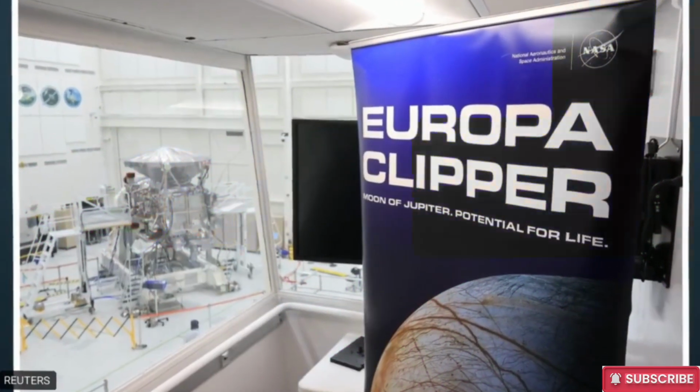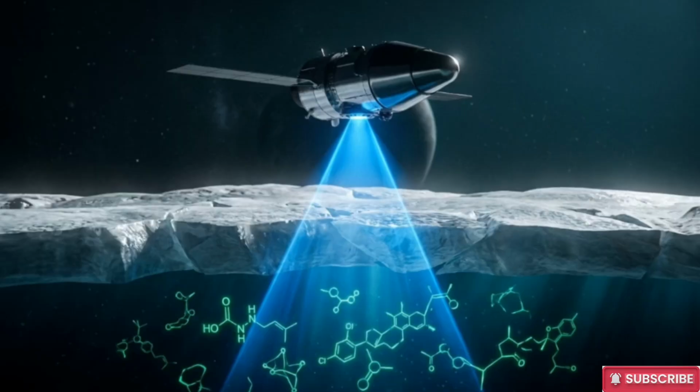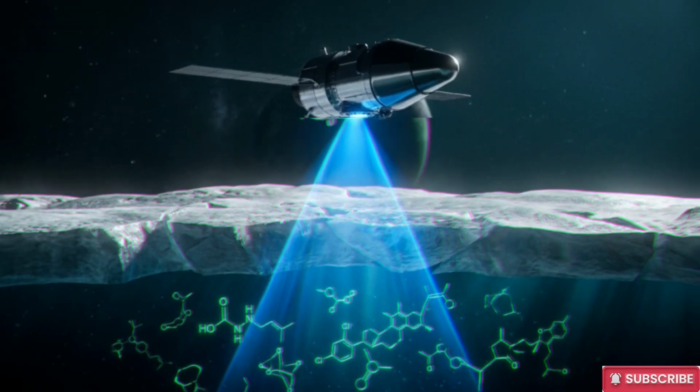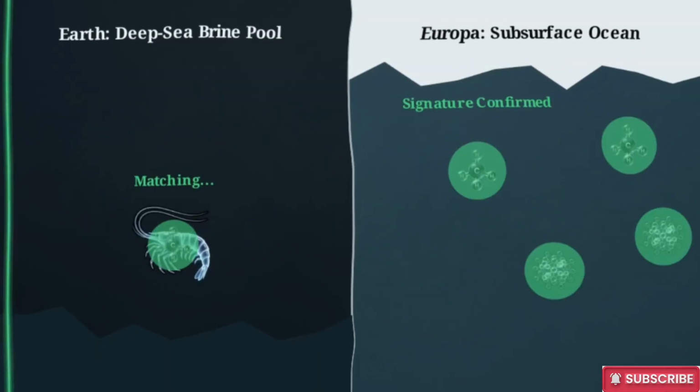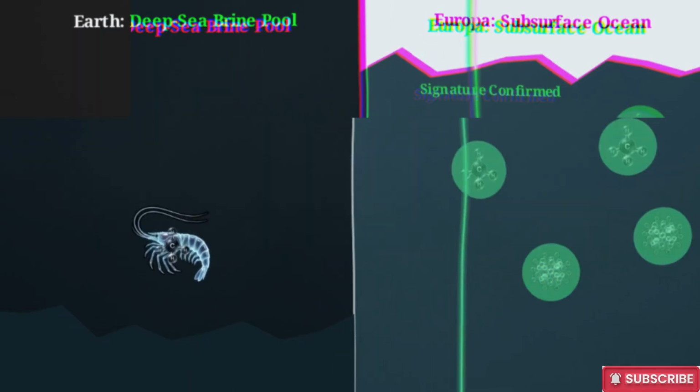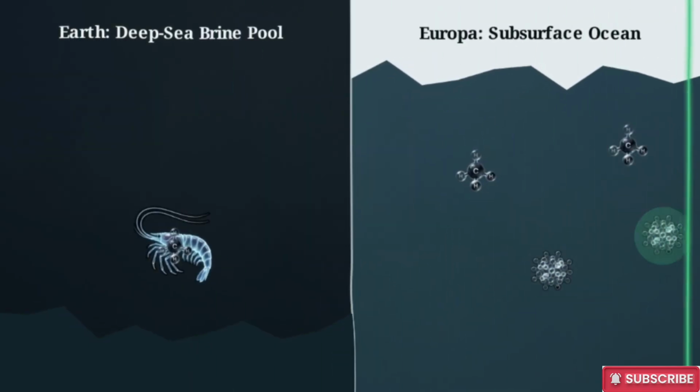They are sending hardware into deep space to search for the specific chemical signatures that indicate life is active beneath the ice. The mechanisms that allow life to persist in these deep-sea graveyards provide the criteria NASA now uses to scan for activity in the farthest reaches of our solar system.